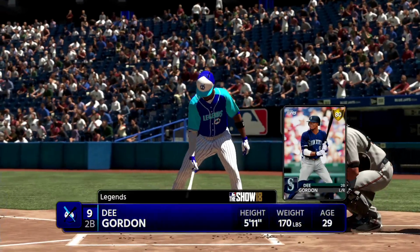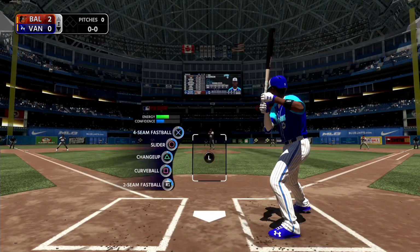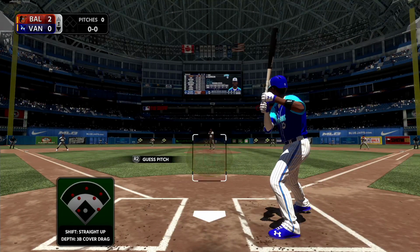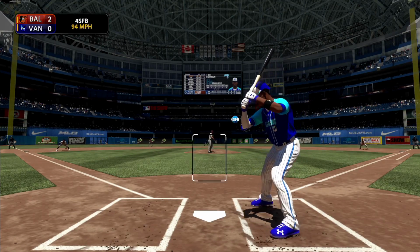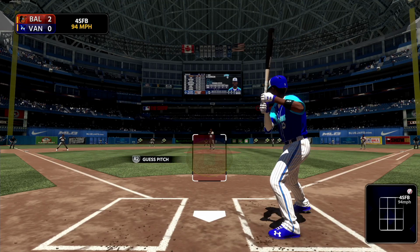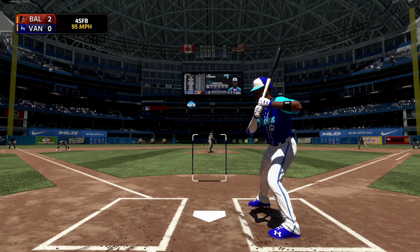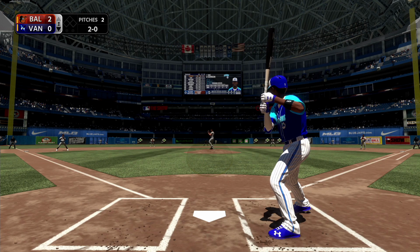At the plate, D. Gordon. He'll lead things off here in the bottom half of the first. Second baseman, D. Gordon. First pitch on its way. And a neck-high fastball that time. The 1-0. Misses for the second ball. Now the 2-0.